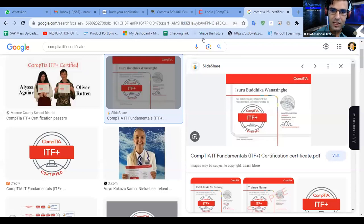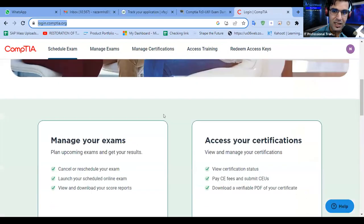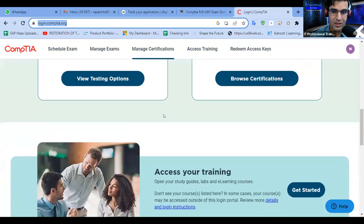This is how it looks. Obviously, you'll have to get these little badges, which are super important for you people. Once you go over here, you just have to go for the certifications that you want to pursue.